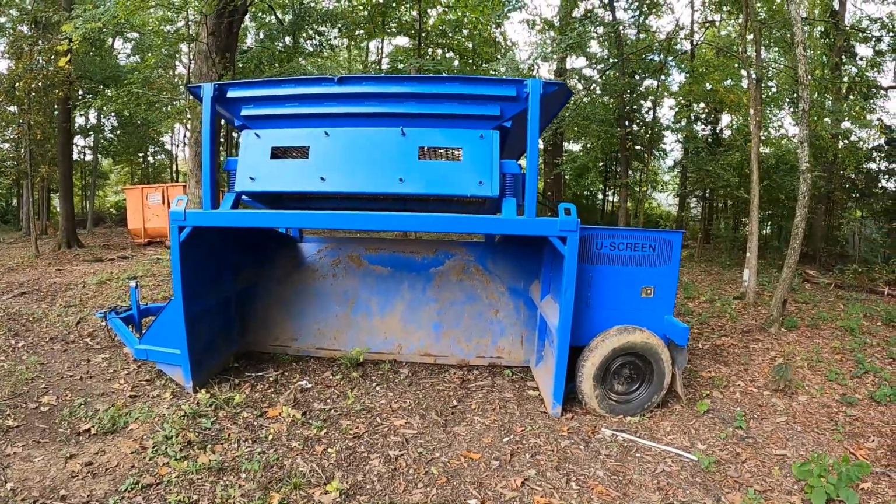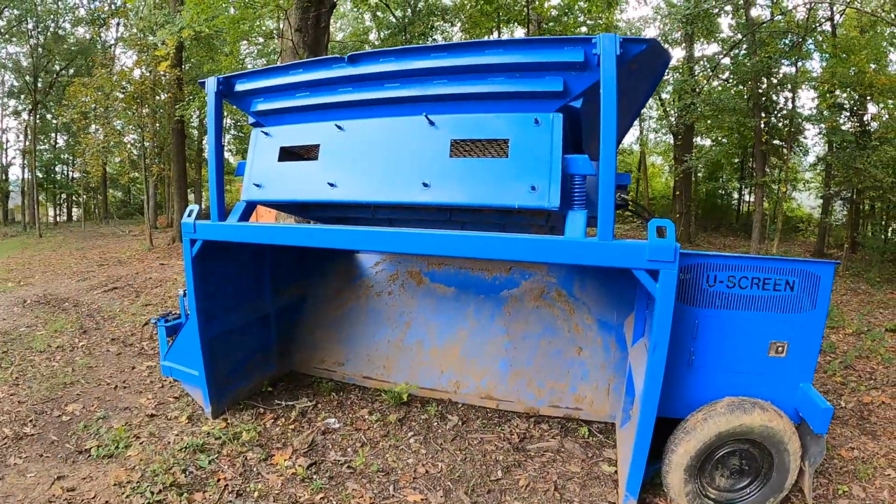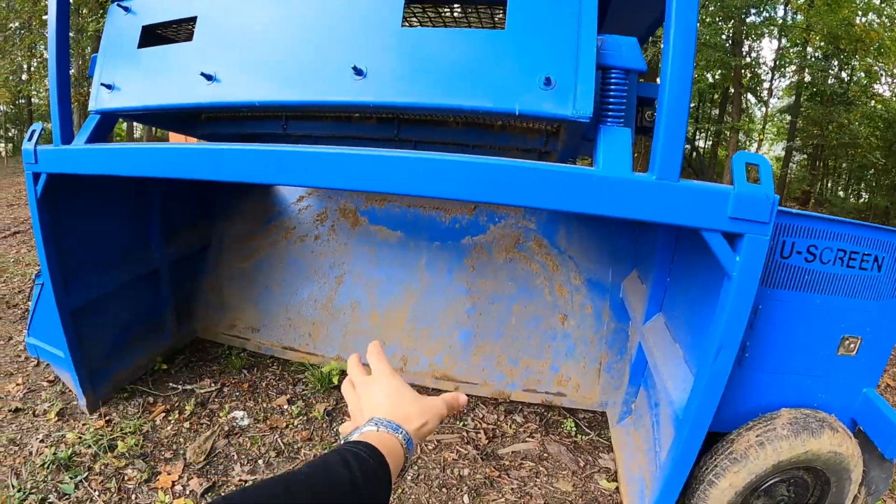Oh yeah, a little bit more, then she's gonna look level. Then I'll be able to throw that right on top of there from the other side. It's gonna shake it out, and then the good soil is gonna come through here.